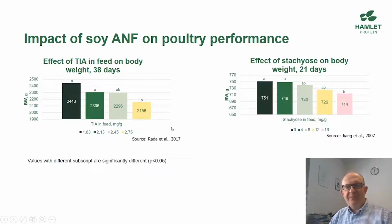On the right side, we see likewise the effect of stachyose, one of the main indigestible oligosaccharides in soybean meal. Again, the higher the content of stachyose, as you can see here with different colors, the lower the body weight of birds.